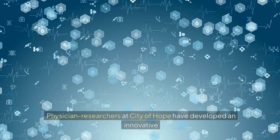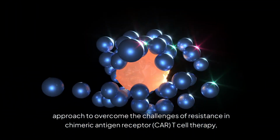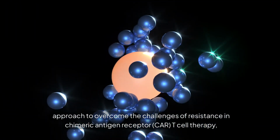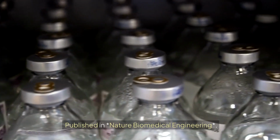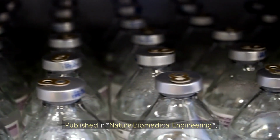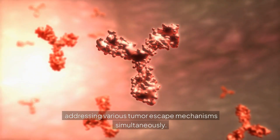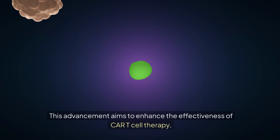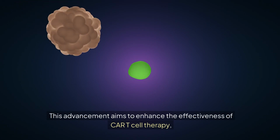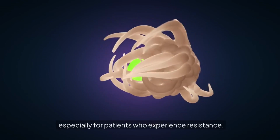Physician researchers at City of Hope have developed an innovative approach to overcome the challenges of resistance in chimeric antigen receptor CAR T-cell therapy, a groundbreaking cancer treatment. Published in Nature Biomedical Engineering, their new method allows T-cells to carry multiple features, addressing various tumor escape mechanisms simultaneously. This advancement aims to enhance the effectiveness of CAR T-cell therapy, especially for patients who experience resistance.